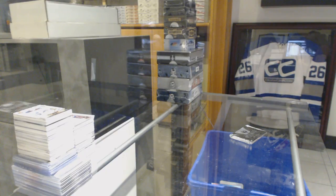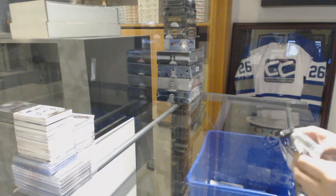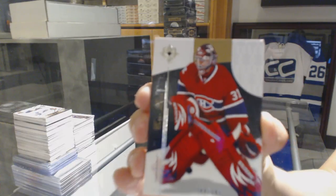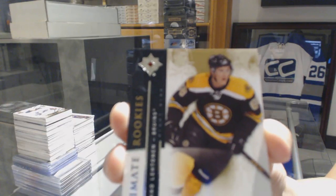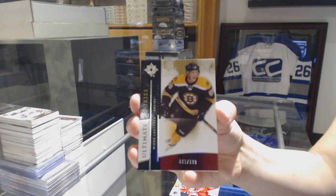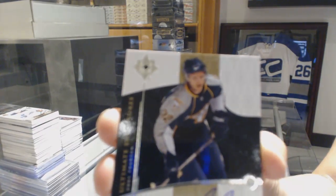Oh, I can take it, 8 feet. Don't you worry. We're just building up to something big. Dan's not here, so I'm not going to fail you. We've got a base number to $3.99 for the Montreal Canadiens, Carey Price. Ultimate rookie number to $3.99 of Mikko Lehtonen for the Boston Bruins. We've got an ultimate signatures for the Nashville Predators, Cody Franzen.